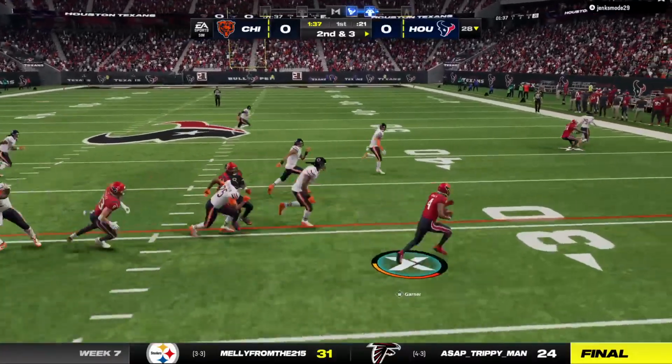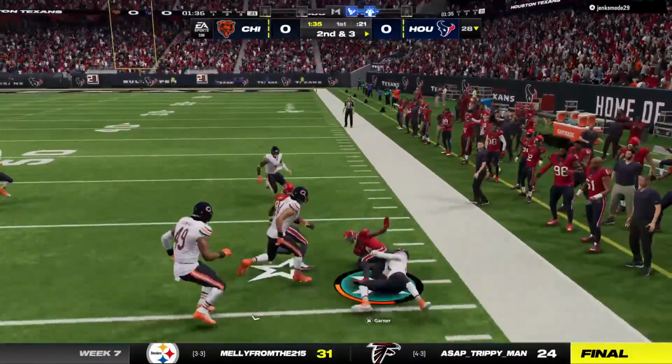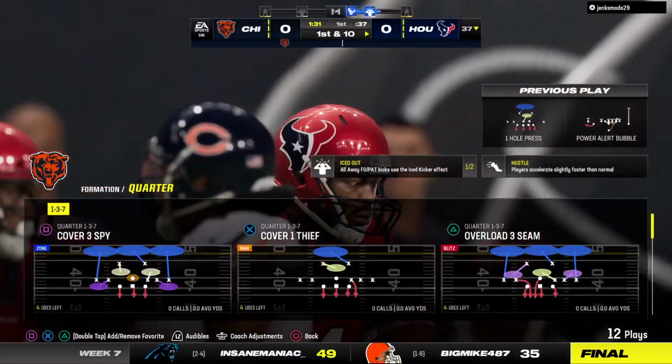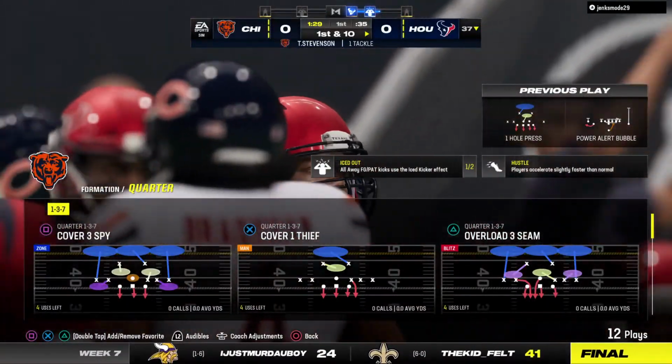They'll keep it on the ground. Garner. And he'll be brought down right around the 37. 9 yards to pick up there, and it's a 1st down.